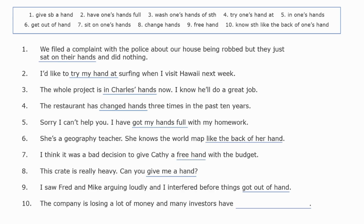Number 10. The company is losing a lot of money, and many investors have washed their hands of it. That is, many investors now think there's no way to get their money back, and they've just left the company. They don't care about the company anymore. They have ended their involvement with the company.